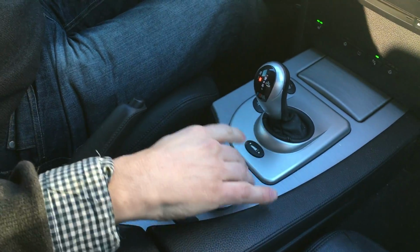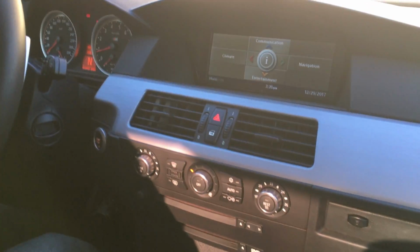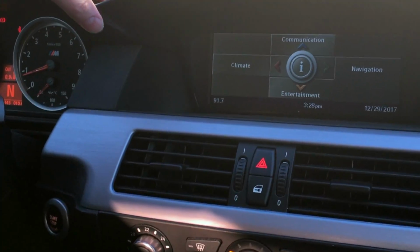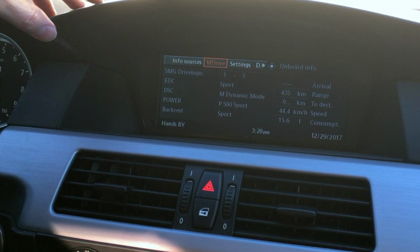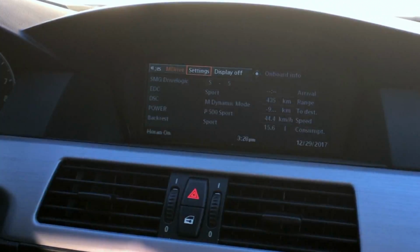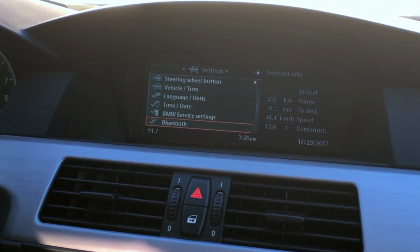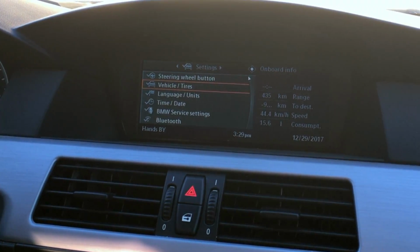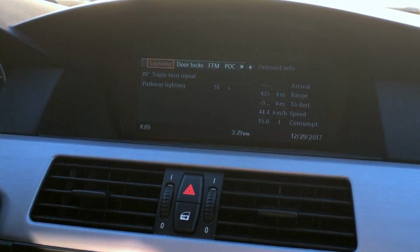So we plug down here, we activate that. This is an early model, you can tell. This is one of the earlier variations of the iDrive system. So we're going to hit that. And then looking at the iDrive system up here, we push the button down on the iDrive. Now it gives us all these settings. So here's a cool piece for you. How do you like this? Settings. Go into vehicle and tires.